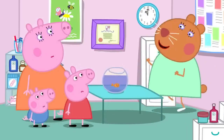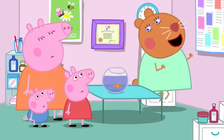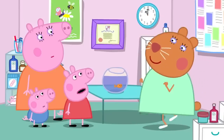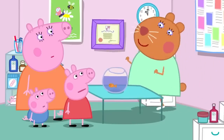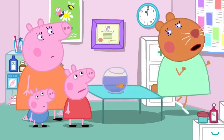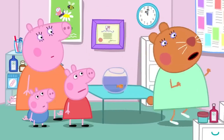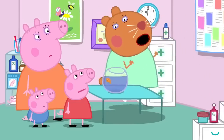Now then, Goldie, how are you? Keeping busy. That's what I like to see. Dr. Hamster, why are you jumping up and down? I'm jogging to get fit and healthy. The only thing is, I can't jog very far in here. I have to keep stopping to turn around.